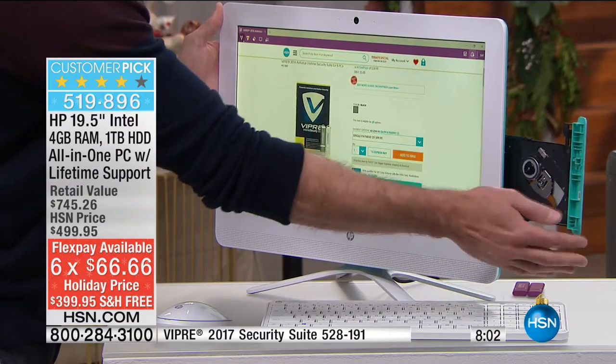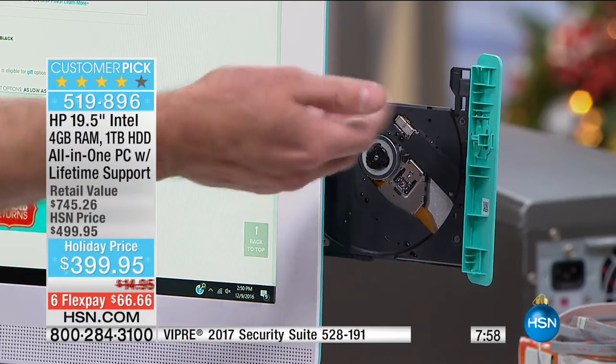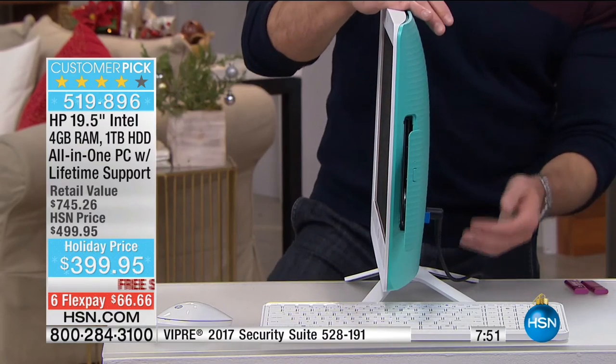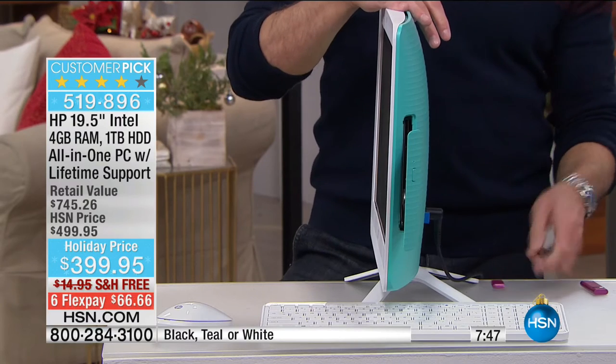So here's your optical drive. Your optical drive means, of course, you can burn disks, you can play disks, you can burn music, you can play music. Same thing with movies. And then on the back, these are your accessory ports. So there are 4 different USB ports. These are USB 3.0 ports, so they move 10 times faster.